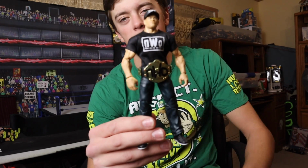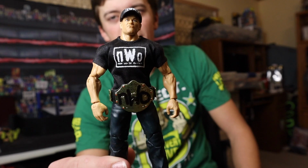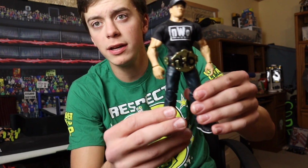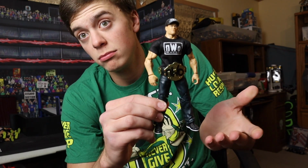Boom! My least favorite John Cena Elite figure is the NWO Ringside Collectibles exclusive. Nothing against the figure. It's still a solid figure. It's what you paid for. A Cena in jeans and his NWO gear when he faced Bray Wyatt at WrestleMania. This is what you're getting. Not my favorite, only because I like a Cena figure that's got some color to it. It's got some nice vibes to it, like the shirt, the hat. This one, it's kind of bland to me. But of course, this is what he wore.